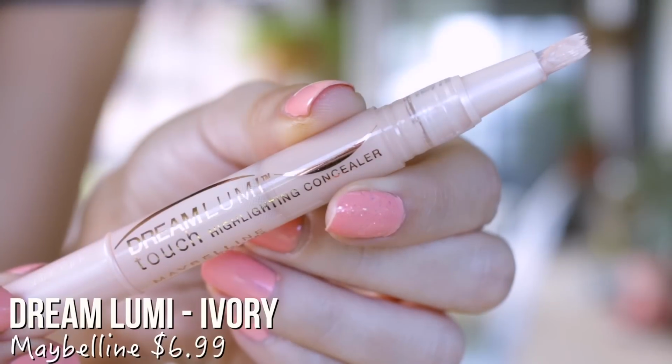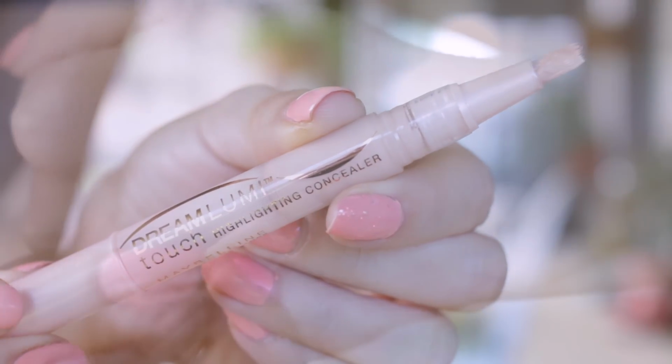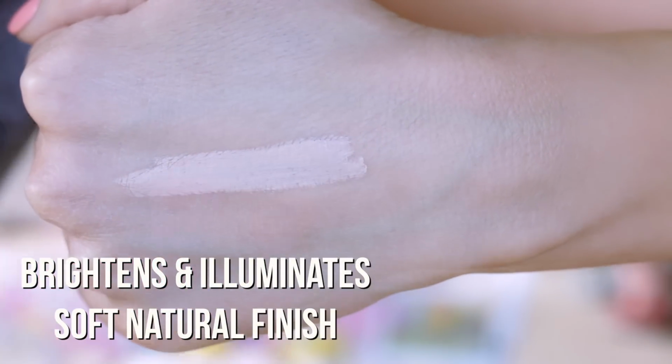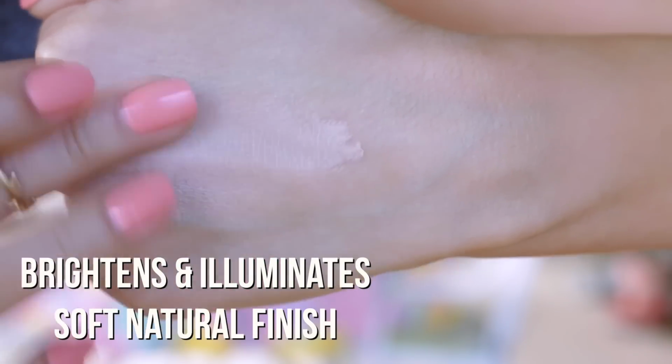And that is the Maybelline Dream Lumi. This is very comparable to YSL's Touche Éclat. I feel like this is the closest dupe in consistency and the way it reflects light. I find that they're very, very similar. This one is over $30. This one is like $6.99. So, hey, get it done on a budget.